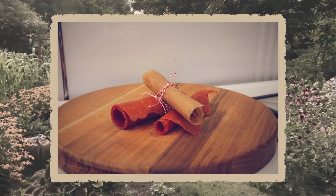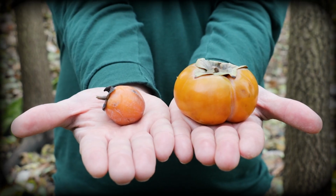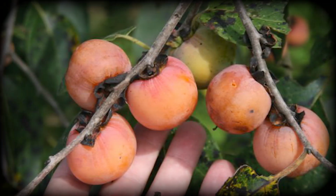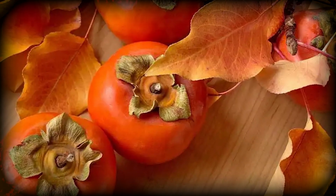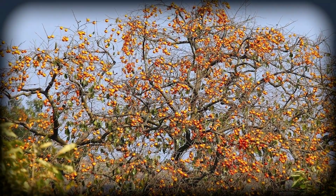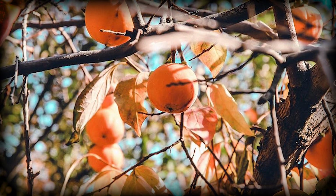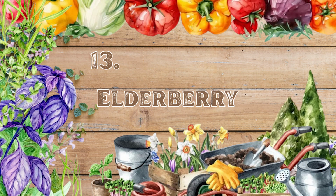Native Americans dried persimmons to make fruit leather that could last through winter, while early settlers used them for everything from puddings to beer. What makes American persimmons truly valuable is their incredible nutritional content. They're packed with vitamins A and C, plus minerals that were crucial for winter health. The trees also provide excellent wildlife habitat, supporting birds and other creatures throughout the year while producing food for your family. Fruit number 13, Elderberry.